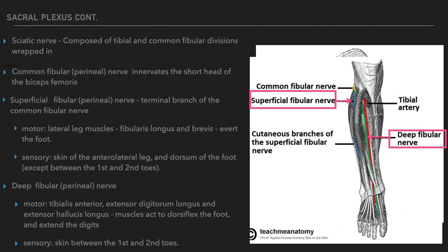So let's start by discussing the superficial fibular nerve. It innervates the muscles of the lateral compartment of the leg, including the fibularis longus and brevis. And basically, if you recall, these muscles act to evert the foot. And it provides innervation of the skin of the anterolateral leg and the dorsum of the foot, except the skin between the first and second toes.